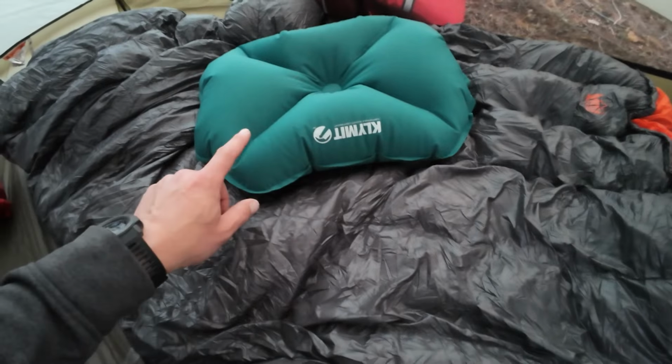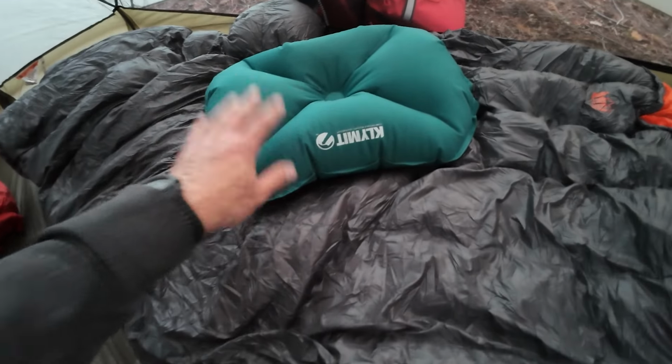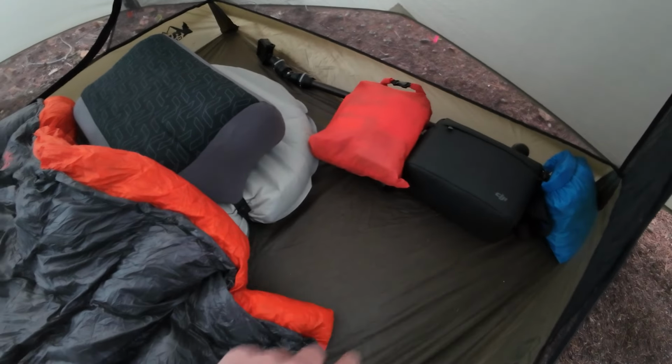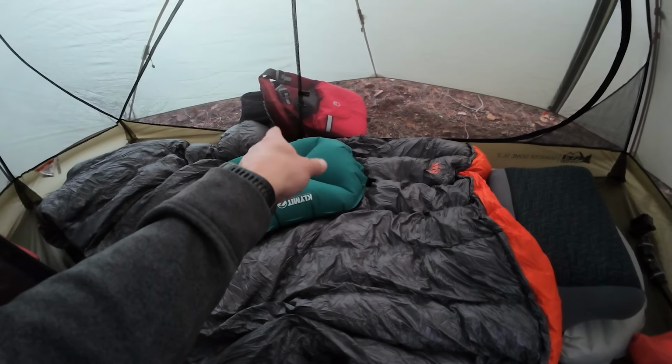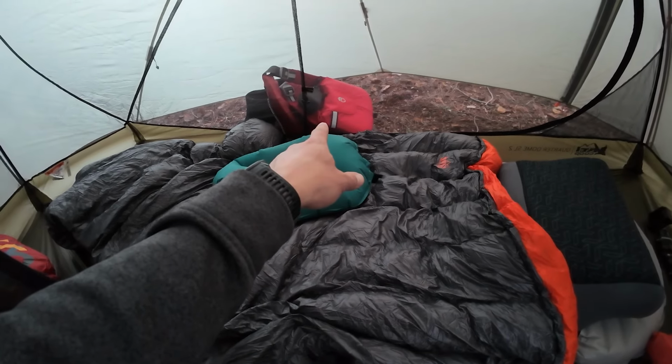I did bring an extra pillow because I'm getting old and my knees started to hurt when I sleep on my side, so that'll go between my knees. Clothing bag. That's the oh shit kit. Electronics bag and my hygiene bag. Everything's tucked in here. And then in the other vestibule, I've got my paddling boots, my NRS Boundary boots, and my PFD.